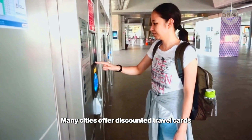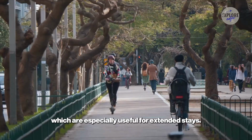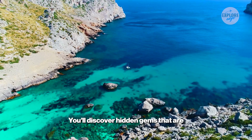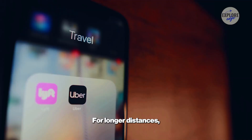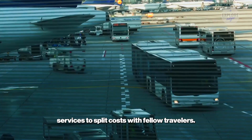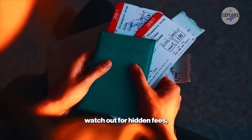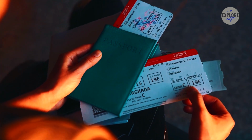Many cities offer discounted travel cards or unlimited ride passes, which are especially useful for extended stays. Walking and cycling are fantastic ways to explore a new place while cutting transportation costs. You'll discover hidden gems that are often missed when traveling by car or train. For longer distances, consider rideshare apps or carpooling services to split costs with fellow travelers. For international travel, budget airlines or long-distance buses can be economical options. However, watch out for hidden fees such as luggage charges or boarding surcharges, and always read the fine print to ensure the savings are worth it.